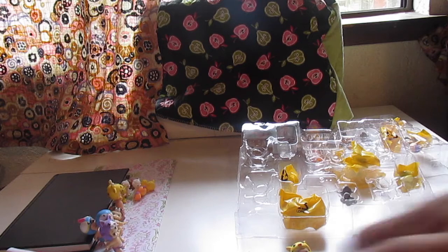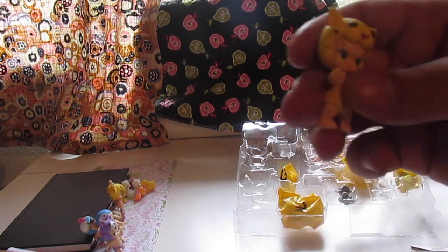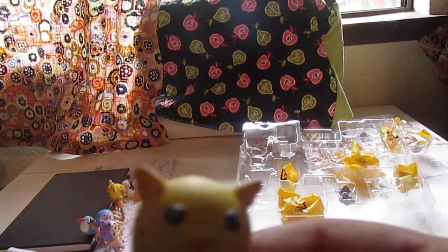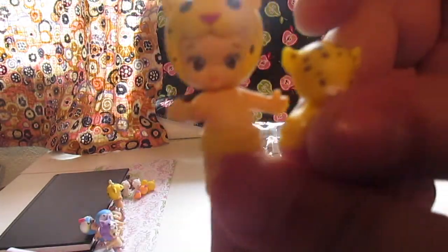And so now these are the loose ones that I can see here. So unfortunately we do have another duplicate. So this one is another Lippy. So, what's good about that is I have another one that I can set. So, I have another set. Maybe I'll give that to somebody.